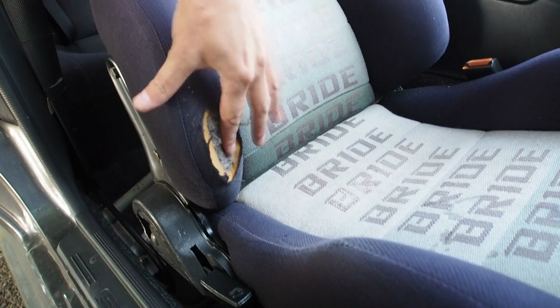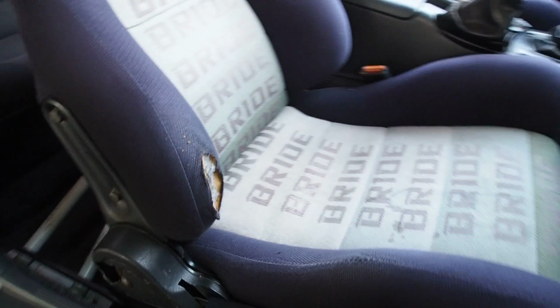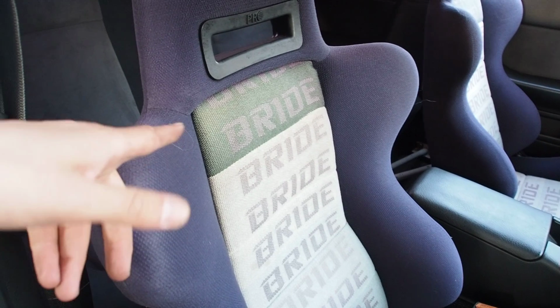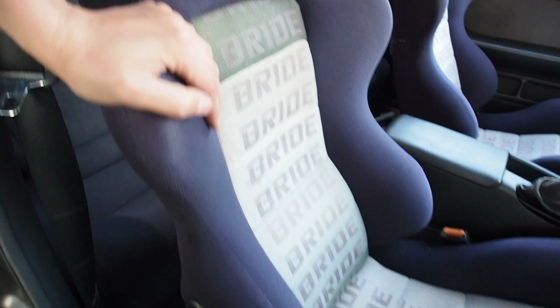Okay, the seat has a rip here. Come on, auction inspector, don't fall asleep on the job. But yeah, and dirtiness in the seat. And it's a Bride. In case you didn't know, the Japanese pronunciation is "brido." Weird, hey? Or no, Bride.